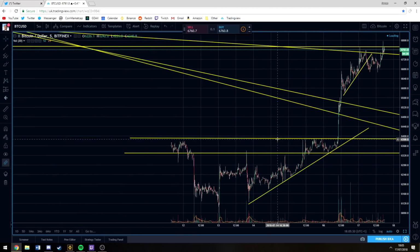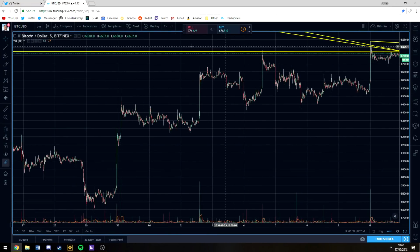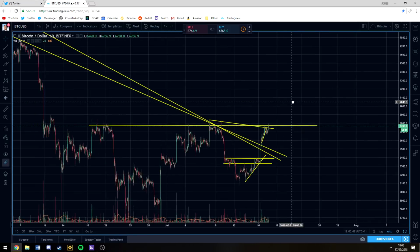Bitcoin's doing very, very well. We got so close to that 6,800, which was the big mark. We can see here we've got some previous resistance at this level as well. In fact, I'm going to zoom out for us just so we can see even better. So we've got previous resistance here, and possibly here too. Not too sure.